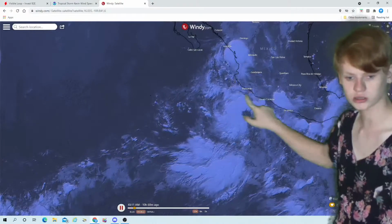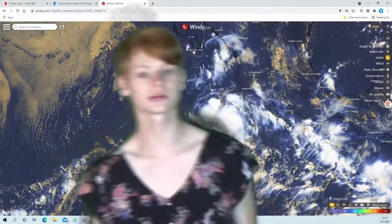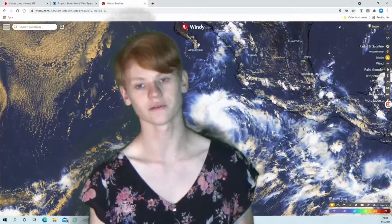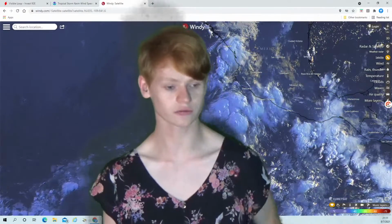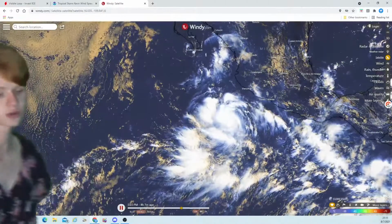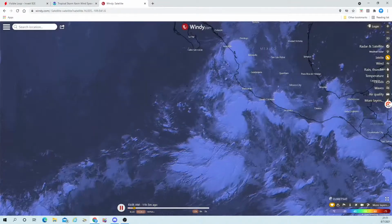Maybe some convective bursts near the coast of Mexico, but generally this storm is going to be moving this way and off to the northwest. So this is something we're going to have to watch out for. This storm is going to produce a lot of heavy rain in the farthest west parts of Mexico, so something we'll closely monitor as the storm continues to track to the west. Not a whole lot to talk about, but 40 miles an hour is what we are looking at right now.